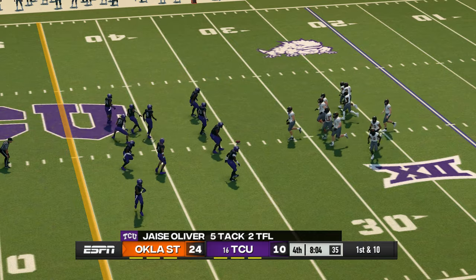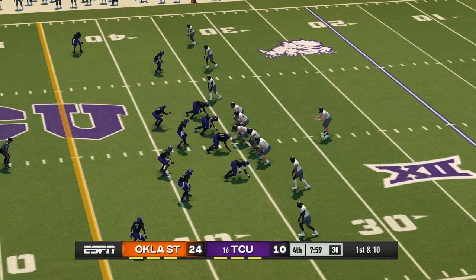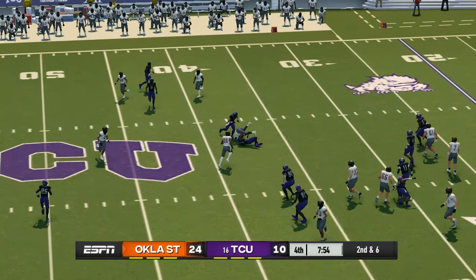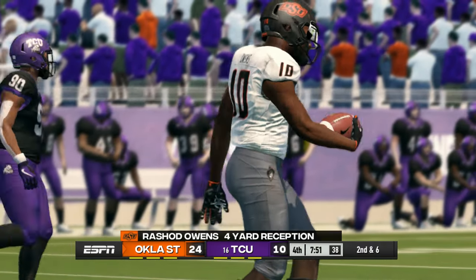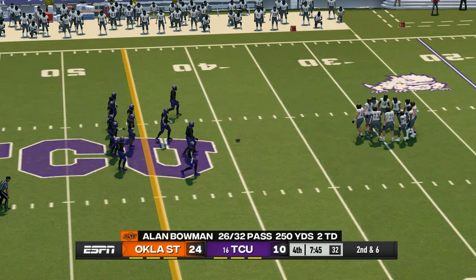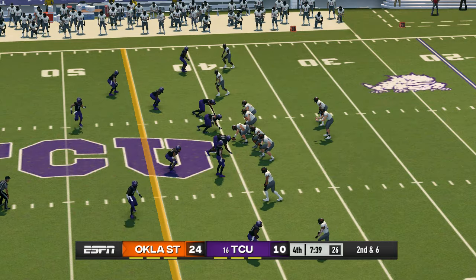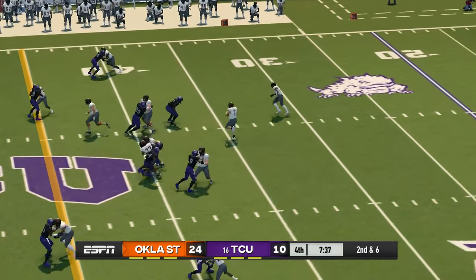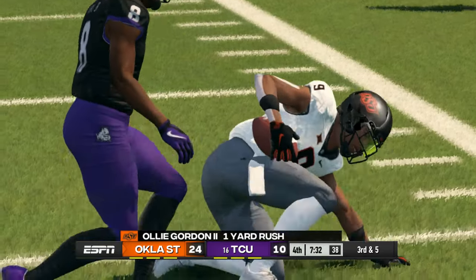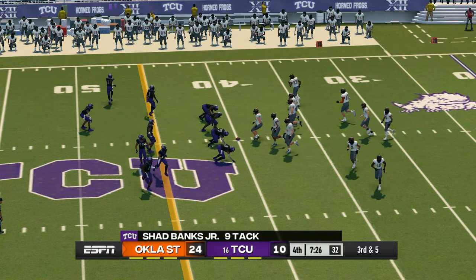From their own 35-yard line. First down. Empty backfield. Quarterback in the gun. Five wide receivers. Pass complete and taken down immediately. Gaining 4 yards. That makes it second and six. He fights forward to about the 40. From their own 40-yard line. Third down.